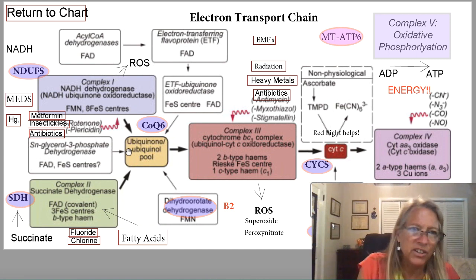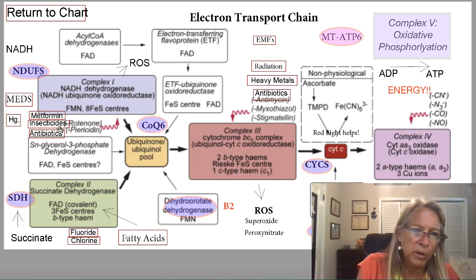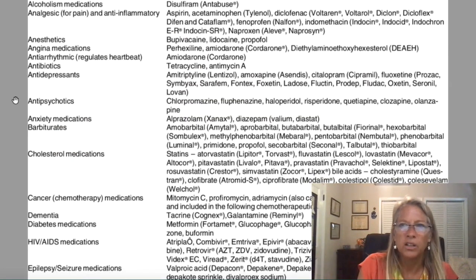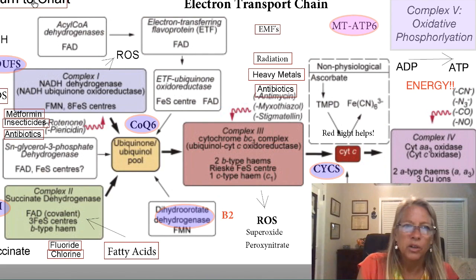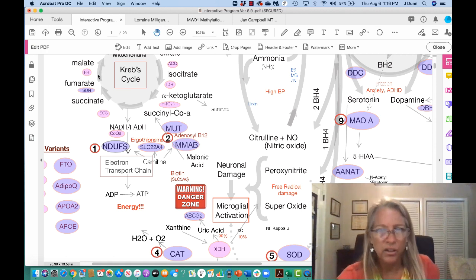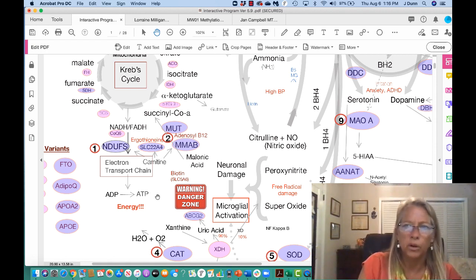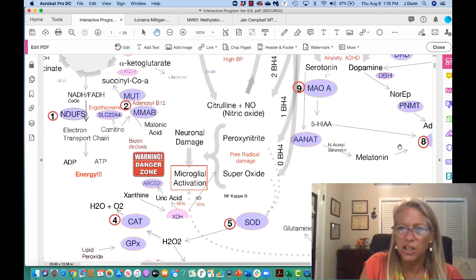But lots of things can interfere in this pathway, including electromagnetic fields, radiation, heavy metals, antibiotics, fluoride, chlorine, metformin, insecticides, antibiotics, medications, mercury. When I looked up the medications, I was stunned at how many different drugs interfere and cause mitochondrial damage. So that was kind of an eye-opening thing. So in my class, I talk to you a lot about understanding these particular genetic variants and how they work. So there's a lot to learn here, and it looks pretty complicated, but here's the take home.